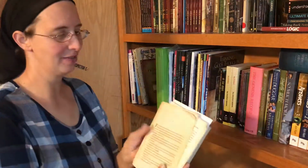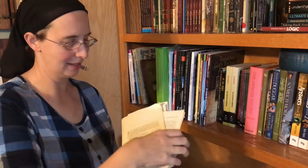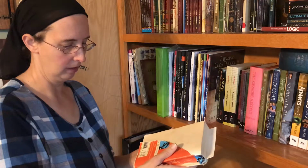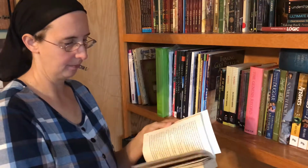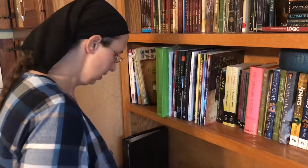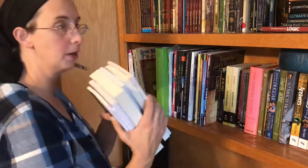This is a favorite. It's falling apart. Swiss Family Robinson. This is the unabridged version. The kids have found it to be very, very good. All the pages are falling out. If you know of a hardcover, unabridged copy of Swiss Family Robinson, send it to us. I'll buy it from you. I'm putting all these books right here.